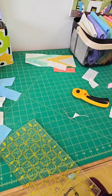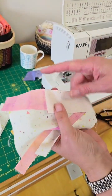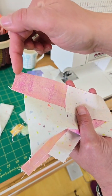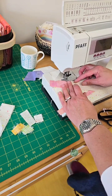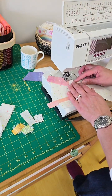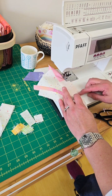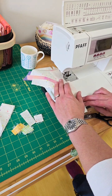Okay, and now I want to show you another little trick over here at the machine. You see how I need to start here? This is where I need to sew, but I have all of this. You can certainly start at the end here and have a seam going the whole way down. I'm lazy, so I just kind of come in from the side and then pivot so that when I hit where that piece of fabric is, now I'm going straight. This affects nothing.